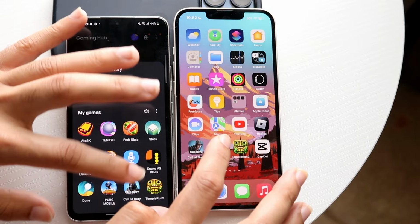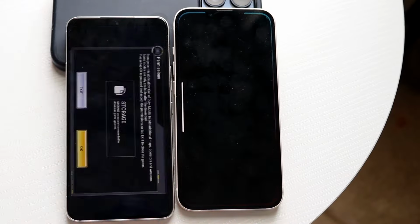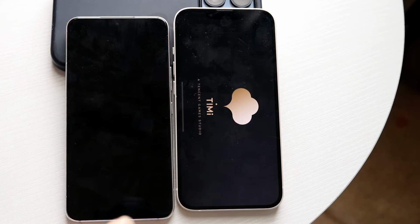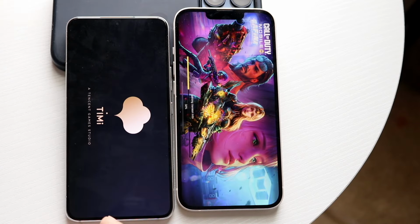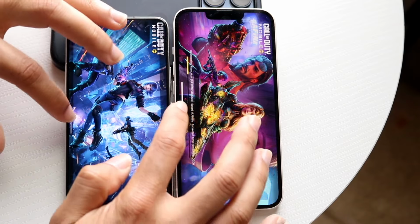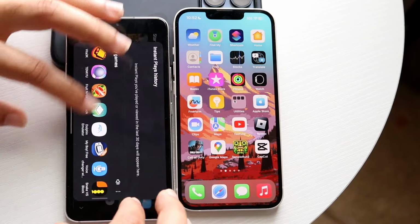Let's do Call of Duty Mobile. 3, 2, 1. Now I hope we don't get into, of course we have some storage permission here, which is crazy because I played this game on this phone before. So now that we're running into these storage issues, I don't know why that ended up happening. Theoretically speaking, there wouldn't have been this big of a difference, but it's still random that we were running into that type of issue on these types of phones.